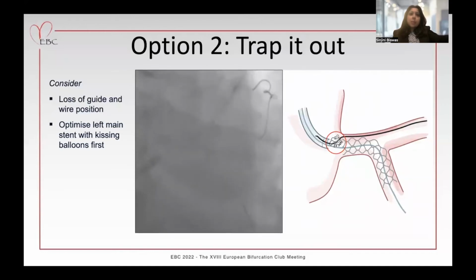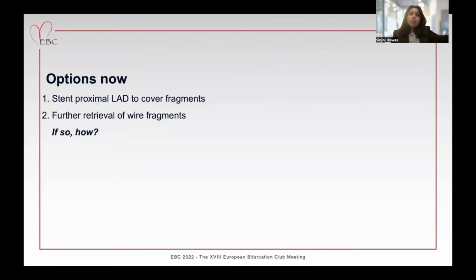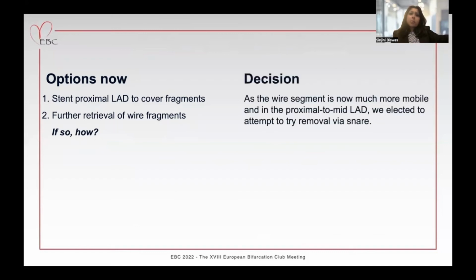We then used a trapping balloon in the guide to bring it all out, but that actually didn't bring much material. But what we didn't notice at this point in time is that the wire tip that was very distal has actually now come back much more proximally if you compare the two images on your screen. So now we have no guide, no interventional wires, a left main to circumflex stent and a mid-LAD stent, but a stuck wire tip. And our options were now just left to stent the proximal LAD and cover up whatever's left behind, or try and retrieve a bit more. But if so, how? We made the decision to go with option 2.